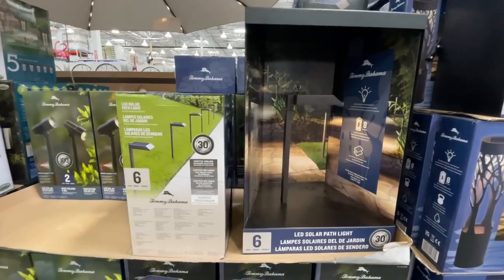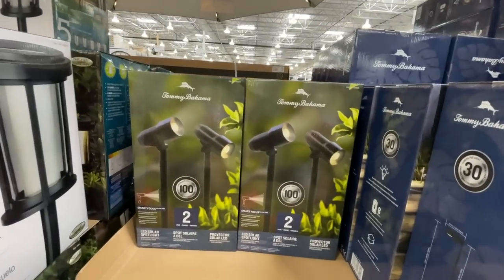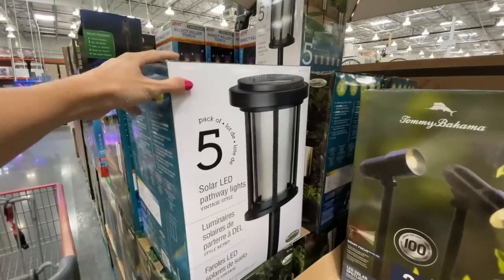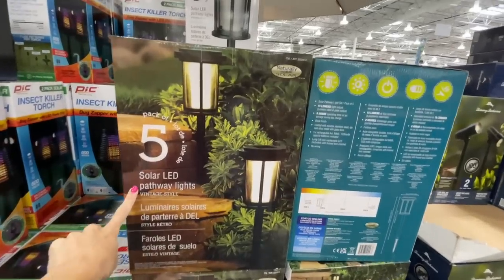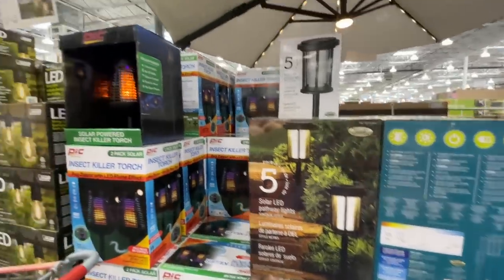$43 for these LED solar path lights right there. Ooh, a spotlight for 25 bucks. It's normally 35. Today is your day. And then five path lights. Illumines. Are these solar powered or what? Yes, solar LED, 50 bucks. I feel like that's where it's at. I don't know how bright those are, but okay.